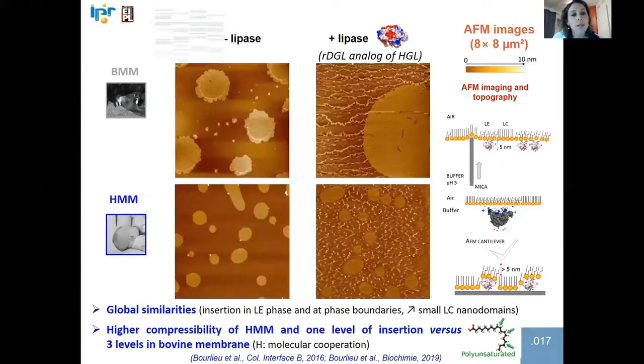To go further in the investigation of this capacity of penetration of gastric lipase, we used dog gastric analog of human gastric lipase, and could check its insertion in the liquid expanded zone of natural membrane, either from bovine milk or from human milk, as you can see here. And the lipase was able to get inserted quickly in massive amounts, and even more homogeneously in the human milk membrane, where long-chain PUFA would enhance the compressibility.